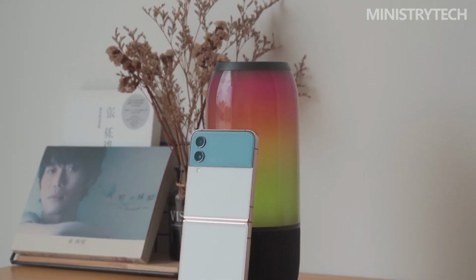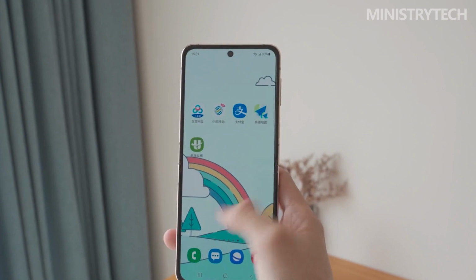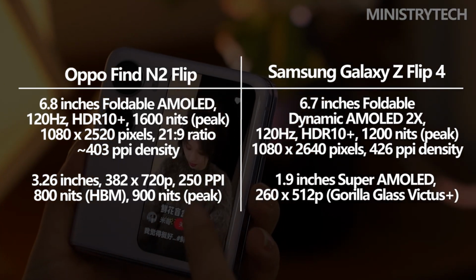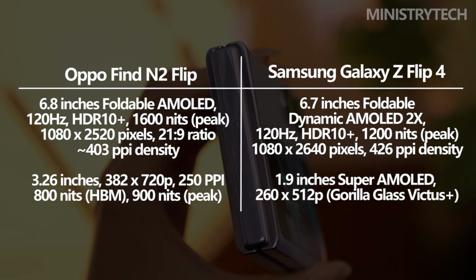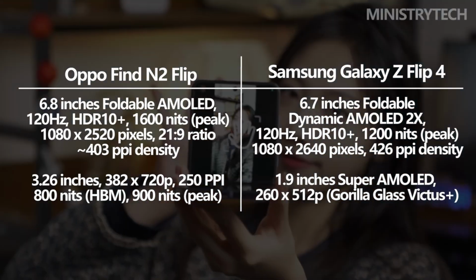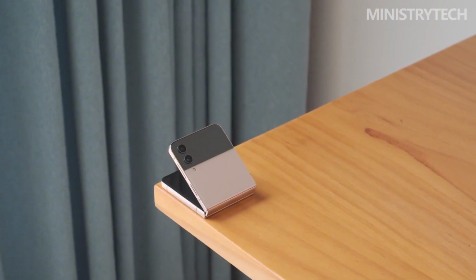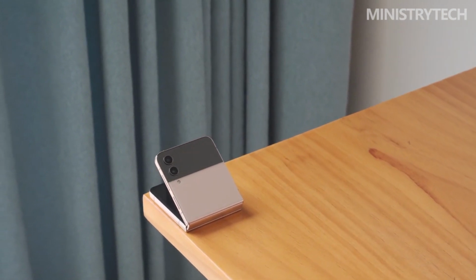These two phones are extremely similar when it comes to their inbuilt foldable displays. The inbuilt AMOLED display on the Oppo Find N2 Flip has a diagonal measurement of 6.8 inches, a Full HD Plus resolution of 1080 by 2520 pixels, a refresh rate of 120 Hz, and HDR10 Plus certification. You actually get a 6.7-inch AMOLED screen with the Samsung Galaxy Z Flip 4 that has a comparable Full HD Plus resolution, the same 120 Hz refresh rate, and the same HDR10 Plus certification.